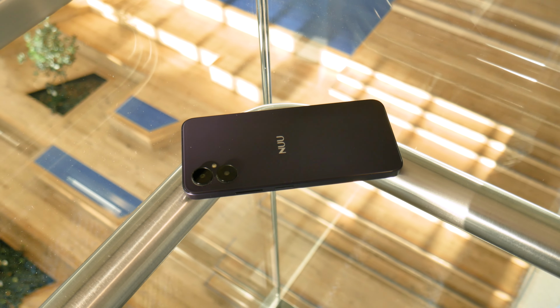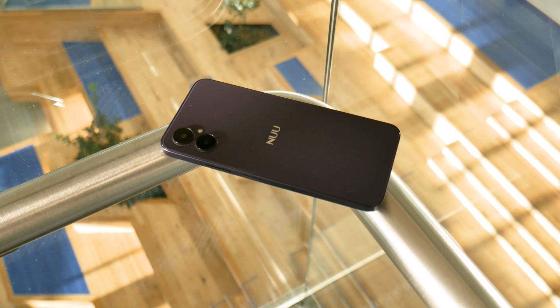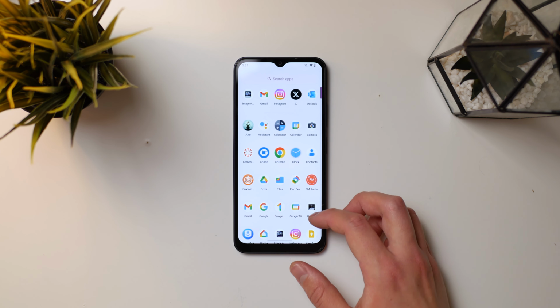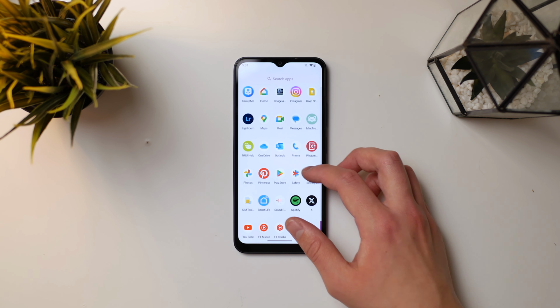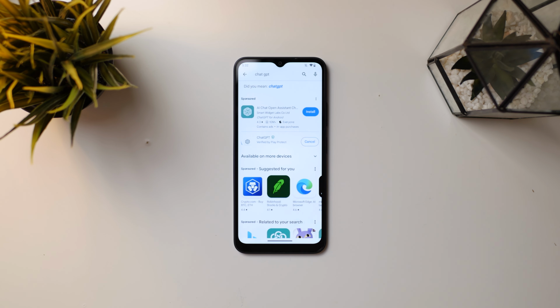So let's move on to the design, and for this I'm going to actually grab the phone real fast. As you can see, it's a pretty inoffensive slab phone design with a flat back and front and also sides, and a pretty significant chin on the front under the screen. The overall screen to body ratio isn't amazing. The entire phone is made out of plastic, and the front camera is a water drop style as opposed to a hole punch. It's also worth mentioning the cameras on the back don't stick out much at all. There's also no bar or island, and on the front you do get a screen protector pre-applied. Definitely appreciate NUU doing that.